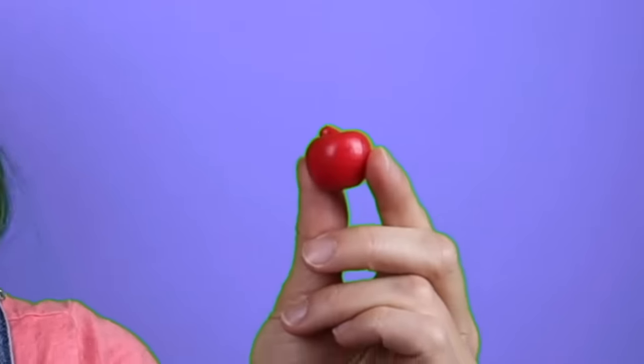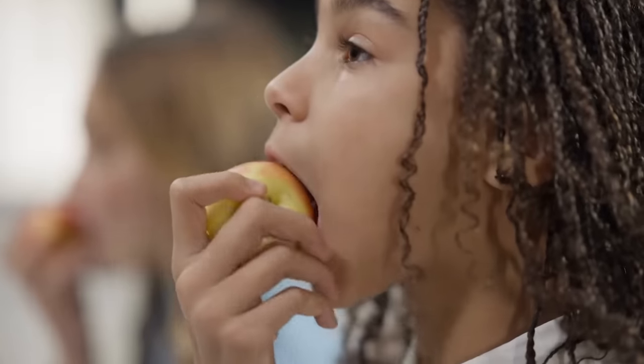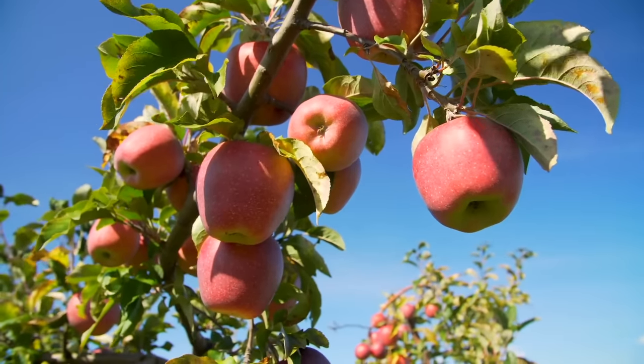This acorn has the letter A on it. Say open and it will open. Open. Wow, it's an apple. Do you like apples? Apples are yummy. Apples are a fruit. Apples grow on trees.